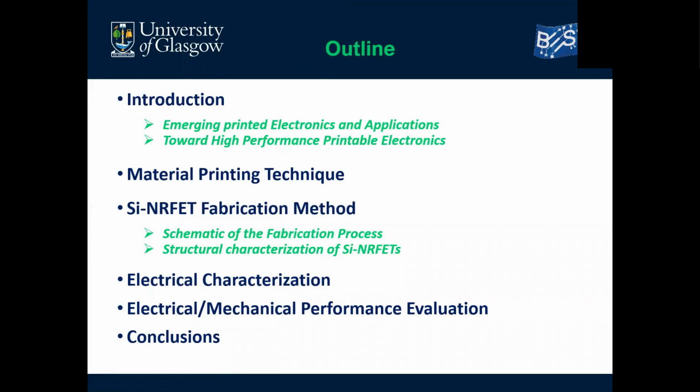So in this talk, I'll give you an overview of the motivation behind my work in regards to the recent emerging electronics and applications, and the materials which can be considered to meet the high performance requirement for flexible electronics. And then I'm going to talk about the printing technique which we use in this work, followed by a detailed overview of the fabrication steps and the structural characterization of the fabricated transistor. Then I will demonstrate the electrical characterization, followed by the electrical mechanical performance evaluation, and finally, an overall summary of this talk.